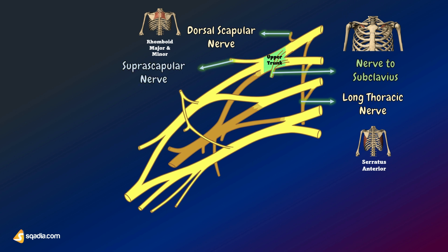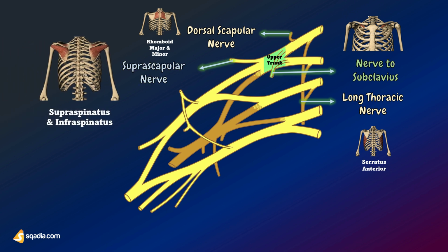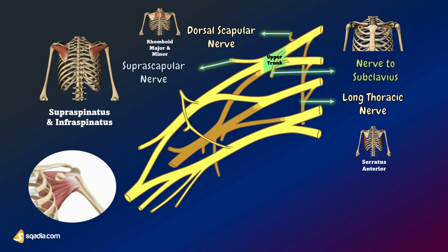The suprascapular nerve also arises from the upper trunk and supplies the supraspinatus and infraspinatus muscles. These muscles are important for rotating the shoulder and for movements like lifting the arm out to the side. These two nerves are like the dynamic duo of the brachial plexus, providing strength and precision to our shoulder movements.